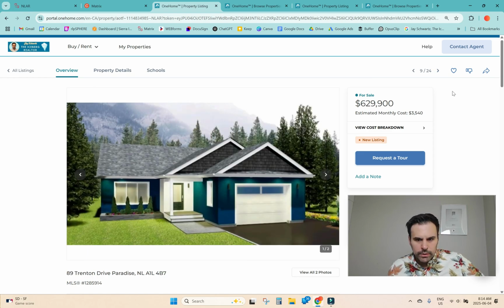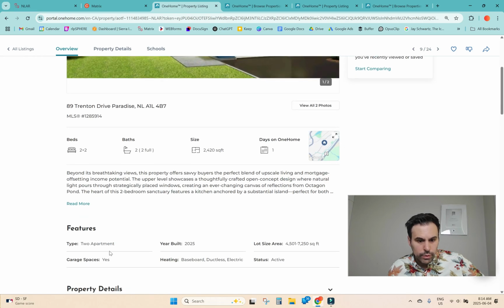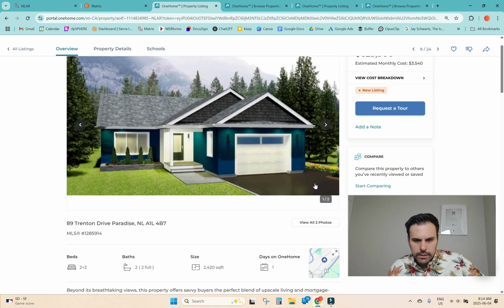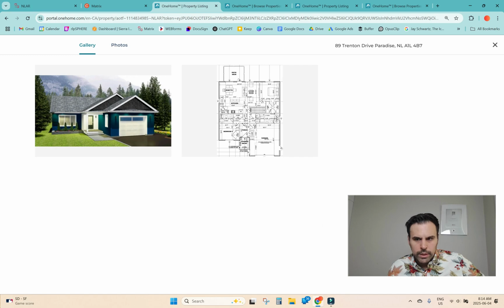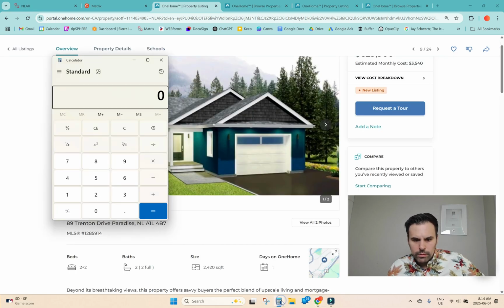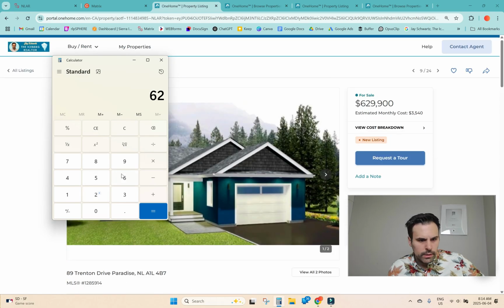All right, next new build, 89 Trenton Drive, Paradise, $629,900, $3,500 a month mortgage payment. You got 4 beds, 2 full bath, 2,400 square feet, 2 apartment, built in 2025. Okay, that's not bad. 2 photos here. Okay, with the layout. So let's see. Is this worth it?